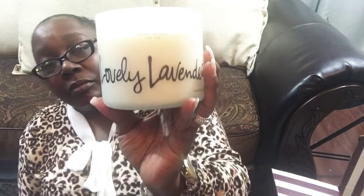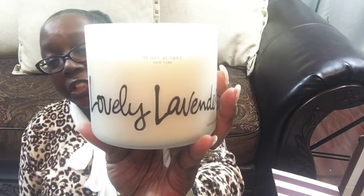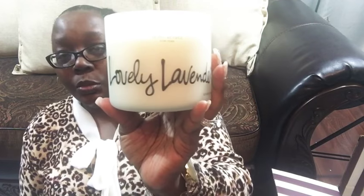So let me go ahead and show you the candles that I got from Henry Bendel. First of all, look at the dust cover on that. Isn't that gorgeous? This is a 14.5 ounce three-wick candle. These are some big candles. Lovely Lavender. Not only does this candle smell refreshing, just like lavender, if you love lavender, you would love this candle. I used to not be so fond of lavender, but as I'm getting older, for some reason, I'm starting to love lavender, you guys. And so this is a lovely scent.